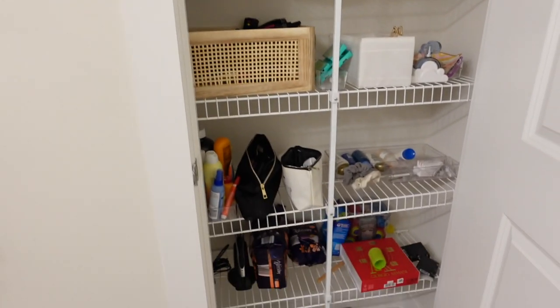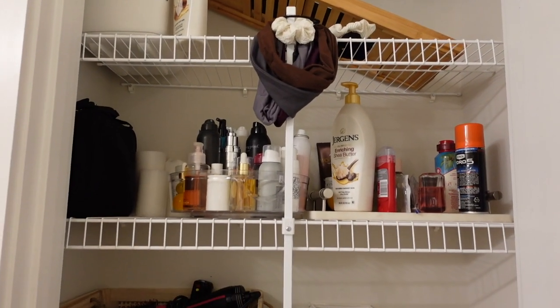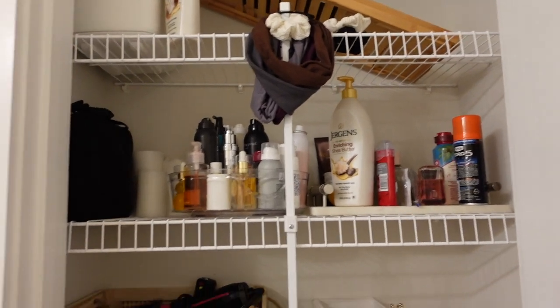Today I'm in the bathroom and we have a little bit to declutter, not too much. It's not too crazy in here because I decluttered this a few months ago, but things just pile up and pile up. So I just need to get rid of some things that I don't use and also that have expired. But I'm gonna start with the closet. This is what the closet's looking like. It's not too crazy, but I just want to make it look a little bit more organized.